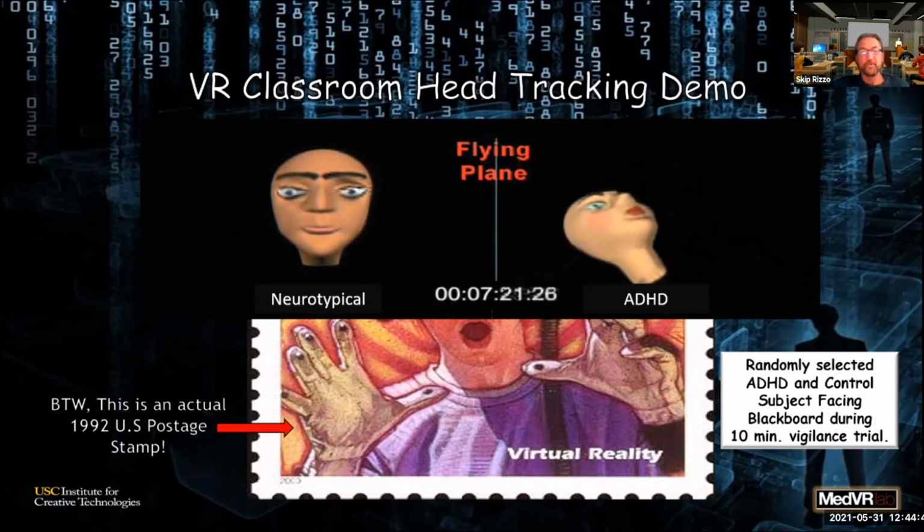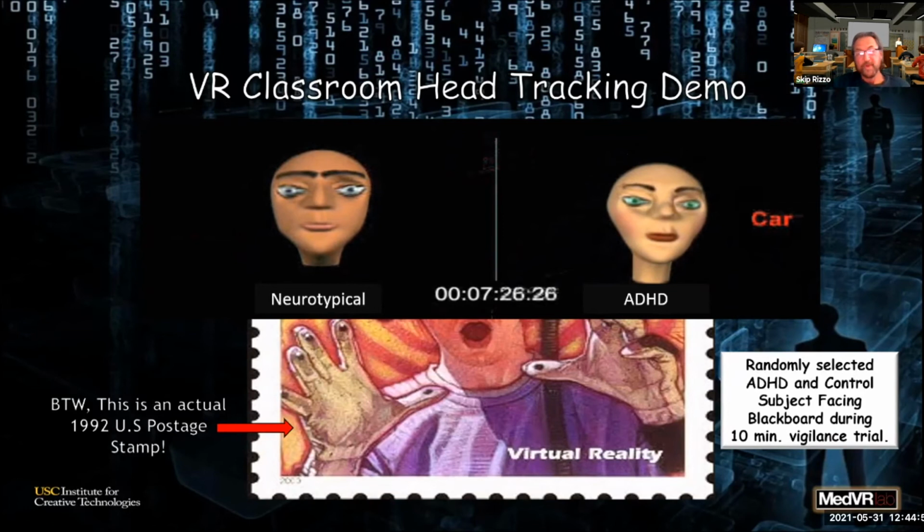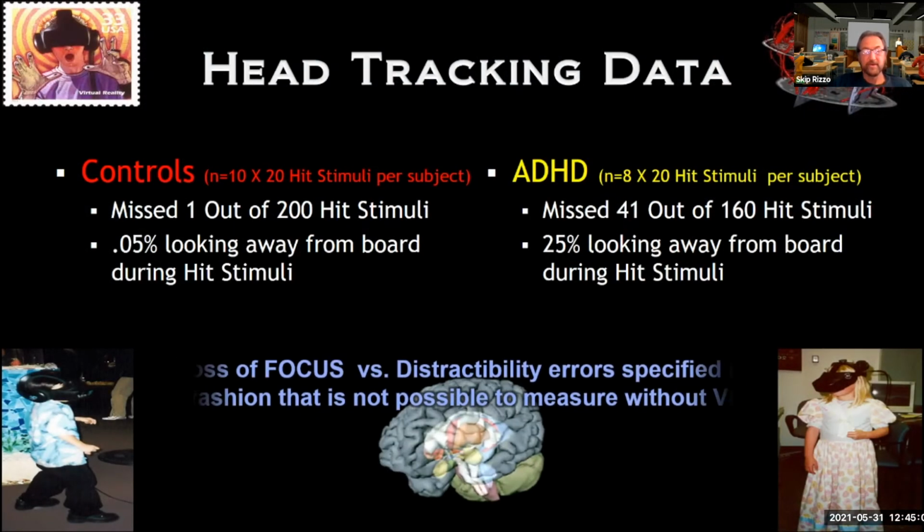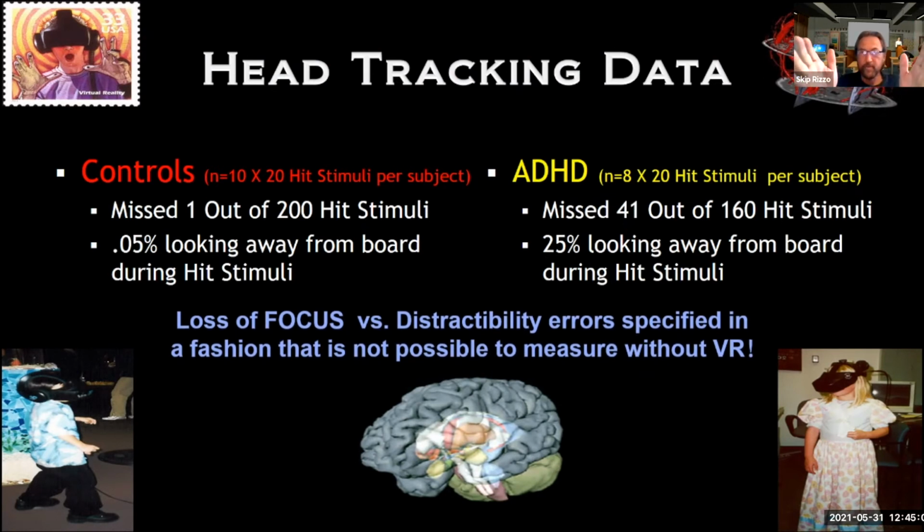And this is what you see over the course of the test. You see the progression of distractibility, derailment, if you will. And in addition to creating a cool little demo video to help people to see that, we also get all the data out of that. So we can tell if a child is looking at the blackboard or the whiteboard and missing targets, loss of focus perhaps, as opposed to looking out the window or looking to the side and having the stimuli outside of their field of view, which would be more of a distractibility error. That's something you can't get from any traditional method of neuropsych assessment, looking at attention in this way. So we get that data.